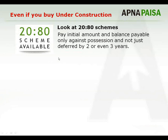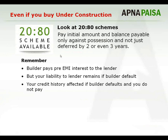What you really need is a 20/80 scheme where you enter into a 3-party agreement with the lender, the builder and yourself. The lender agrees to disburse the loan from time to time as per the construction stage, and the builder agrees to pay the pre-EMI interest to the lender till the construction is complete, and post that your liability starts to pay off the EMIs. Now that's a good scheme. It reduces the risk.